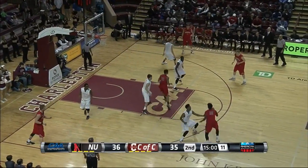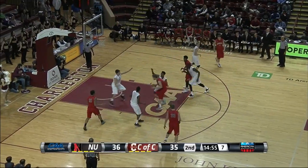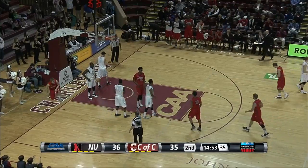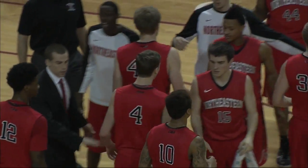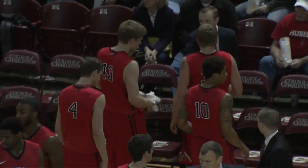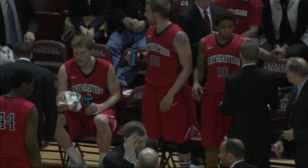Good ball movement again. Good passing by the Huskies. They're inside 10 on the shot clock now. Ford gives it up. Etherton will try again and miss again. And there's going to be a foul on Baru. He thought he got the rejection, but Etherton's going to go back to the line. And we're going to take a timeout. 14:53 to go. It's been a tight one here in Charleston on senior night. Huskies 36, Cougars 35. Etherton on the line when we come back.